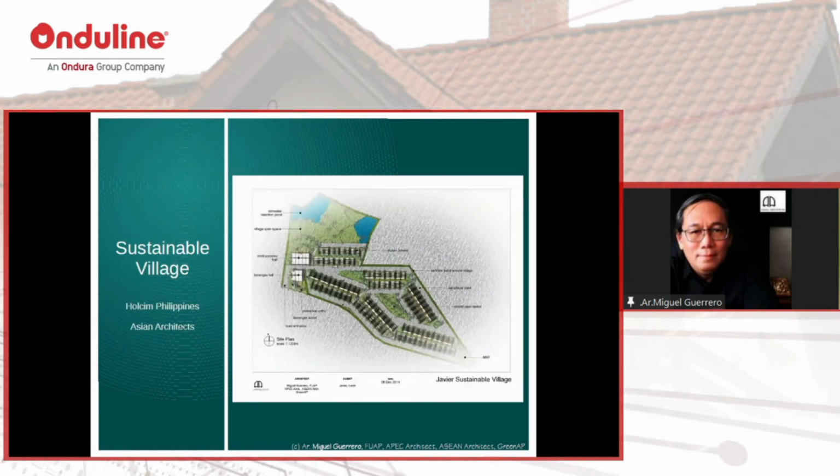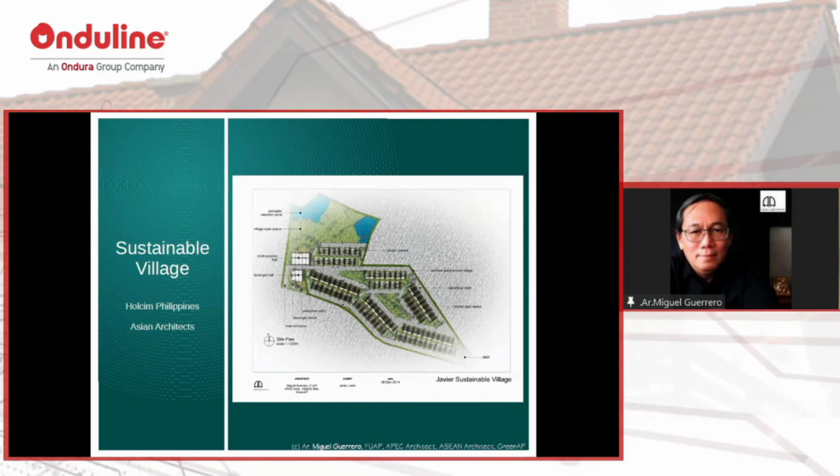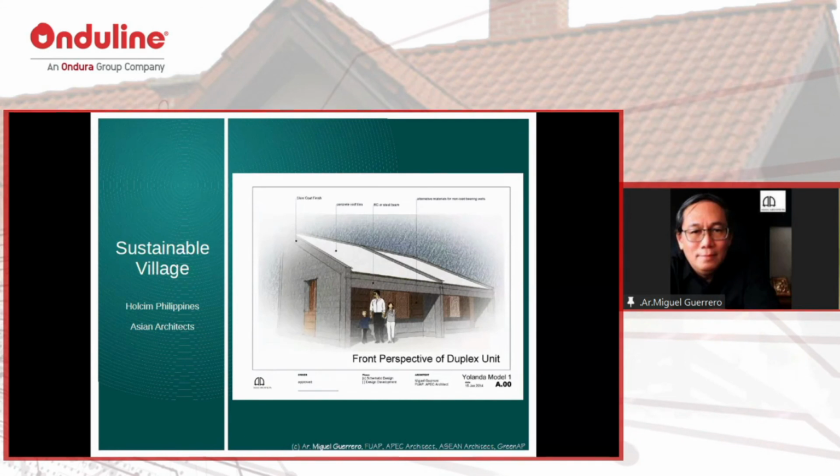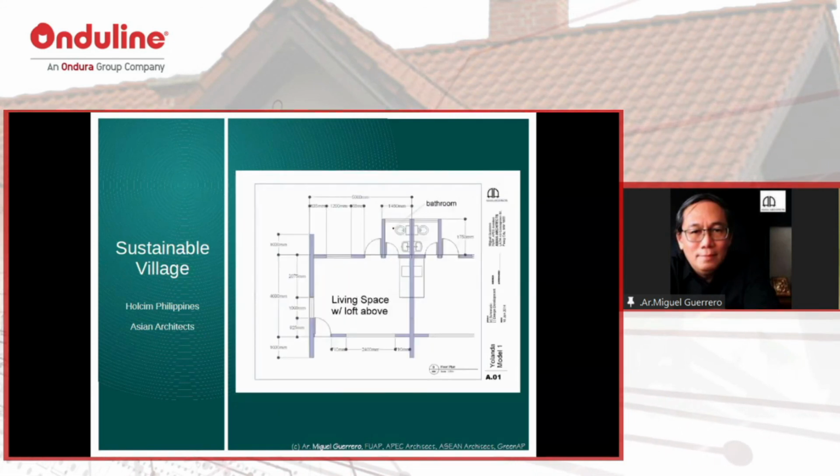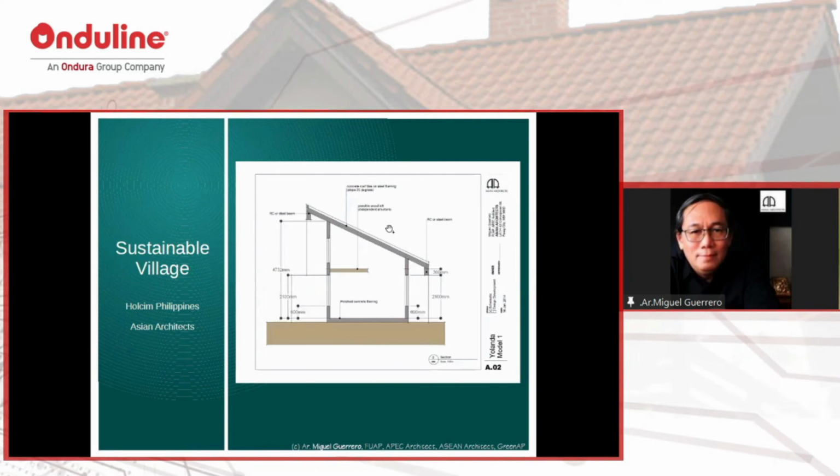Taking off from this idea also, I designed a sustainable village in Leyte. I used the system of having the structure outside the building and pushing the non-load bearing walls inside, so that your structure is up outside. So this is just a plan.